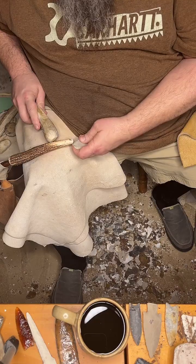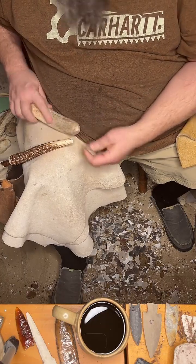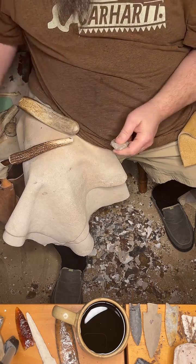Got some different music going this morning. My normal CD would not play this morning for whatever reason. I didn't think I could wear it out, but it just wouldn't start in my CD player. So we're listening to Fire Crow this morning.